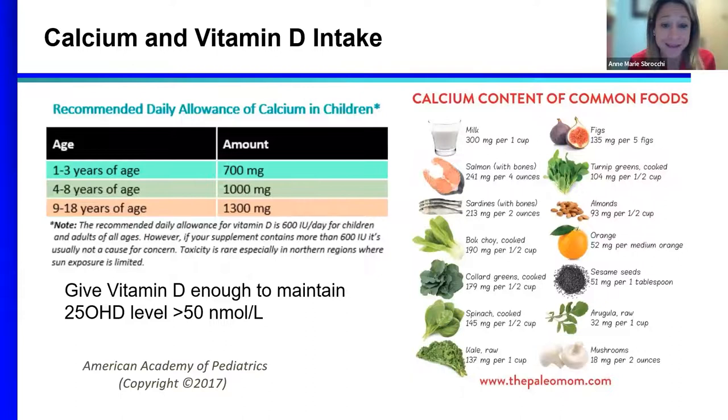So what about the calcium and the vitamin D intake? How much should everybody be getting in their diet or from supplements? First off, we always want to promote calcium in the form of the diet because it's better absorbed. And so you can see, as I showed you earlier, most children between 9 to 18 years of age need 1300 milligrams of calcium a day. And then after that, it's back down to the 1000.